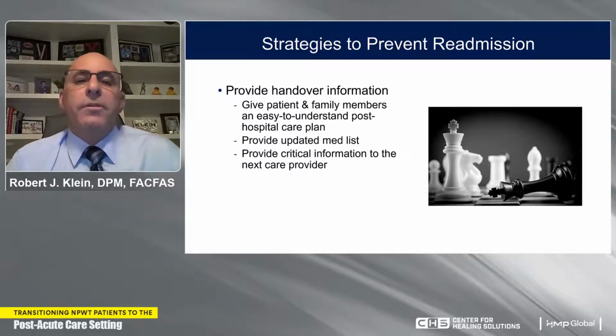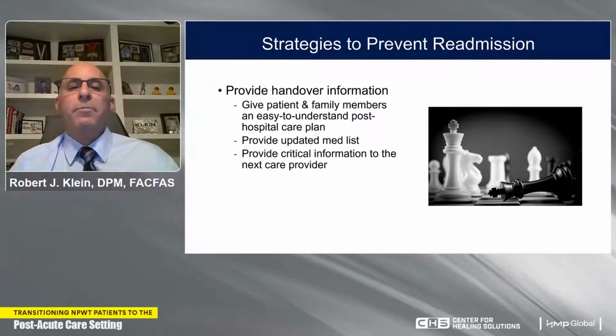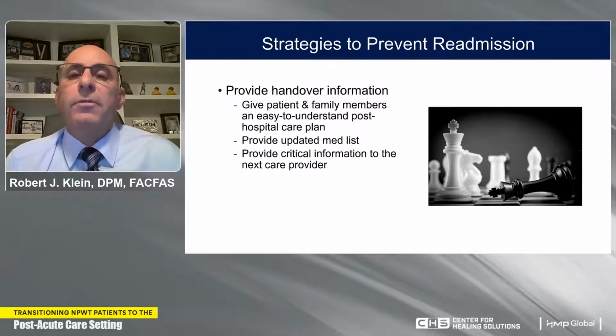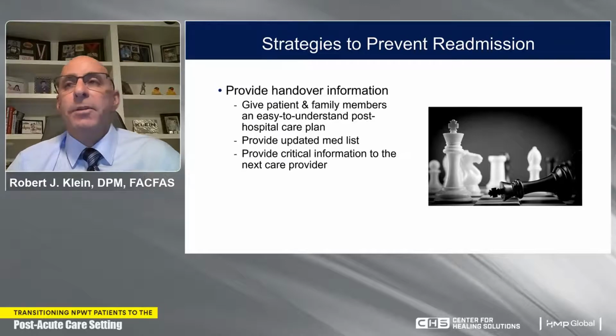Lastly, in our readmission prevention strategies, we want to provide adequate and good handover information to our patients. And we want to give that both to the patient and any family members or caregivers that are going to be taking care of the patient. And these should be easy to understand post-hospital discharge plans. Again, we want to provide the patient with an updated medication list. We want to go over with them to make sure that they understand what medications they need to take and when they need to take them.